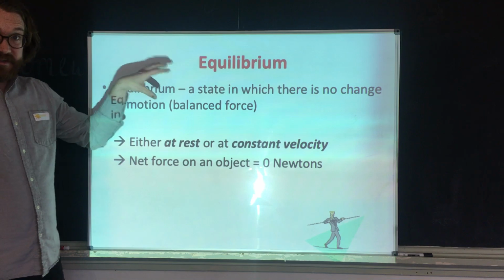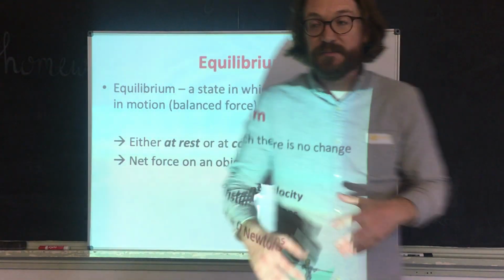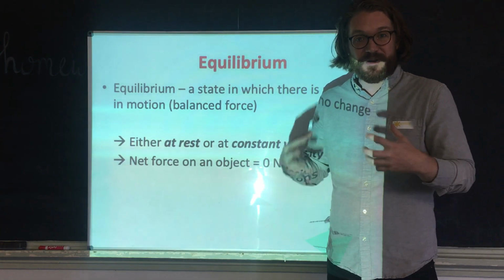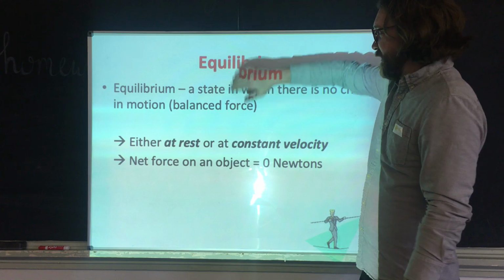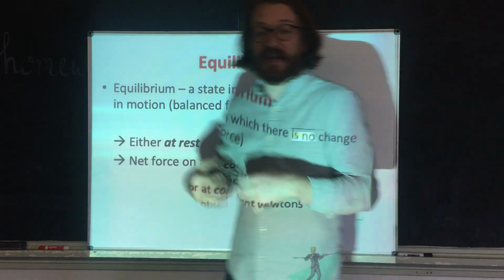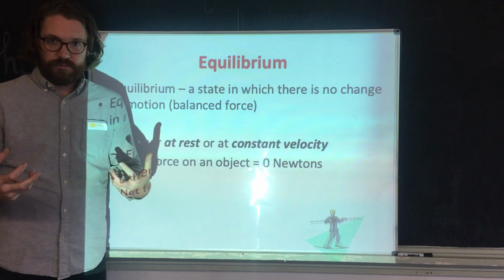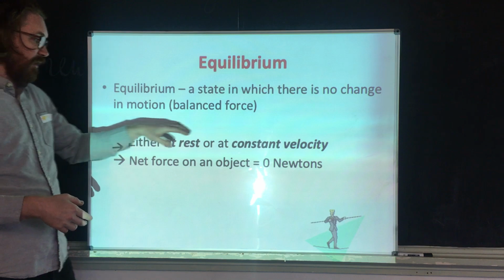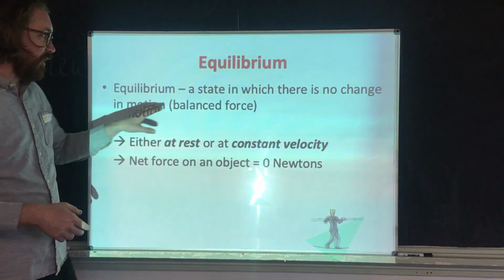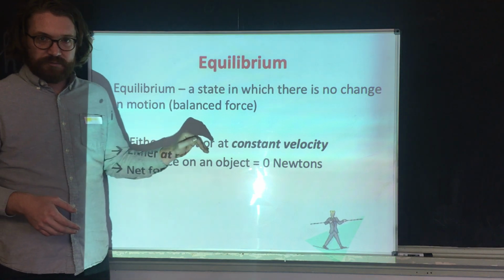All right, write this down. The word equilibrium. If you've never heard this word before, sometimes it's helpful to break words down into smaller bits. Look at the first couple letters there. They look almost identical to the word equal, because that's what equilibrium means. It means two things are equal, all right? So this is just really another way of saying a balanced force. Equilibrium is a state in which there is no change in motion.